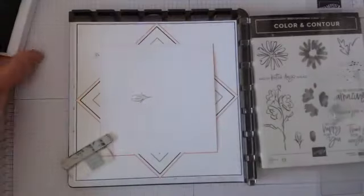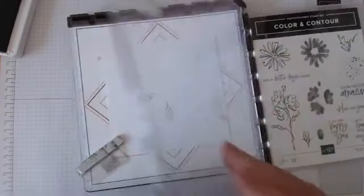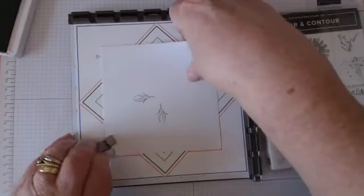Here we go. I'll turn it round. And because it's the same colour, I'm not even bothering to clean it.